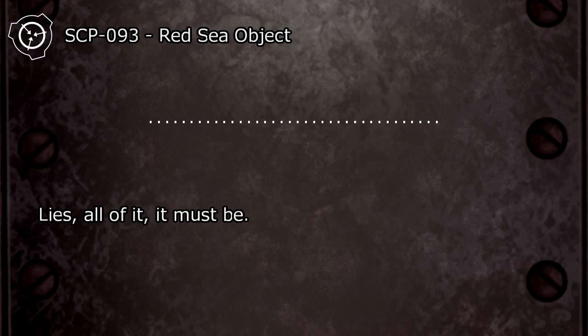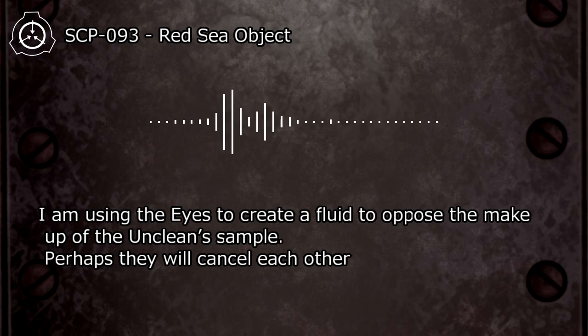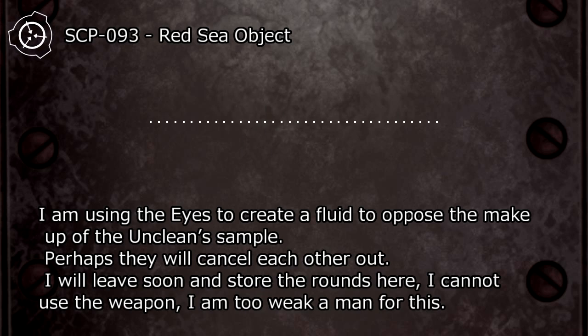Lies, all of it, it must be. I am using the eyes to create a fluid to oppose the makeup of the unclean sample. Perhaps they will cancel each other out. I will leave soon and store the rounds here. I cannot use the weapon, I am too weak a man for this.